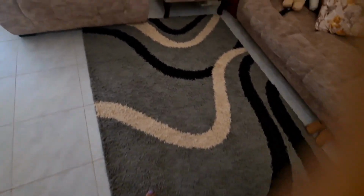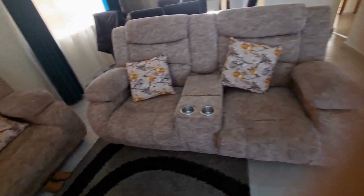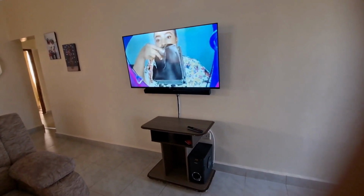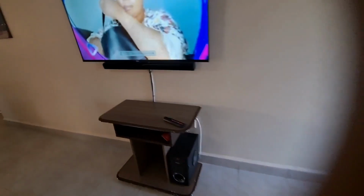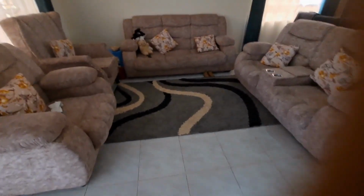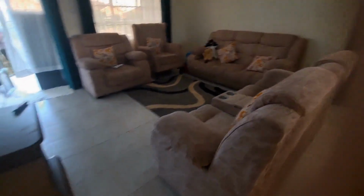And also we have that carpet, brand new carpet. And we also have these seats. And then there we go. We have the stand, very simple stand. Sitting room. Even your sitting room full in a car, now. Now you see the sitting room.